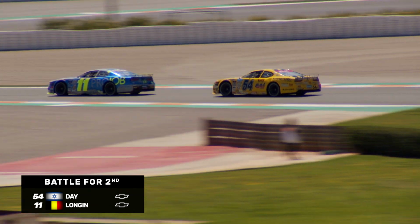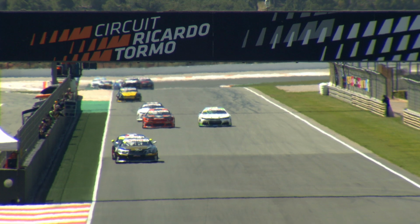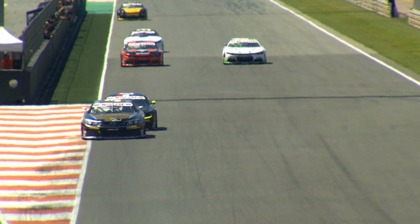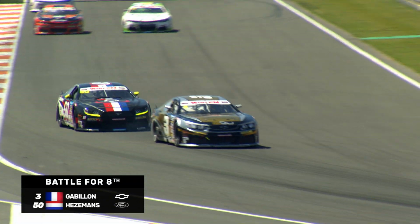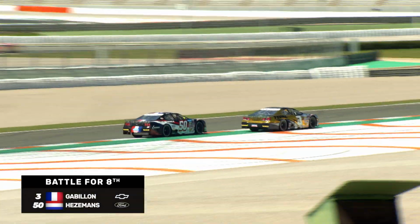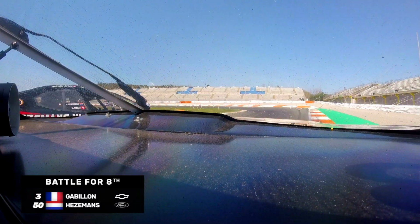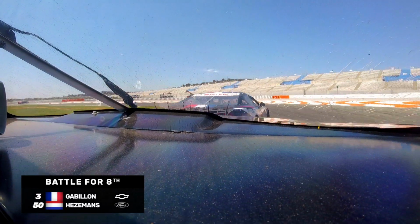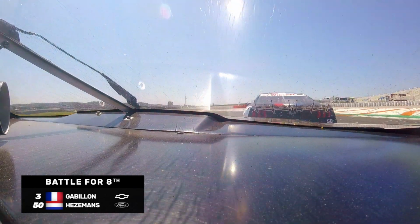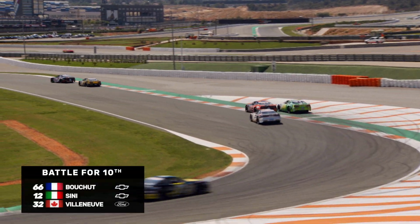He just gets across the nose of Alon Day, and that puts the PK Carsport Chevrolet in the hands of the Belgian driver now back up into second position. It's another great fight that's going on as well. Runner-up in last year's championship, the Frenchman, number 3, Fred Gabillon, for RDV Competition, fighting away with the junior trophy champion from last year, Loris Hezemans, and it looks as though Hezemans has got the inside line as they head up towards turn number 2, which is Dani Pedrosa, and there's not a great deal the Frenchman could do about that. Great little squabbles all the way down through the order.